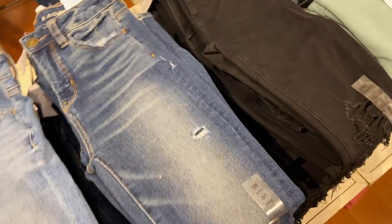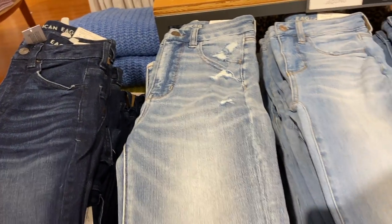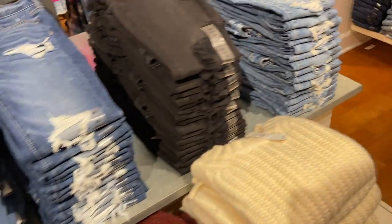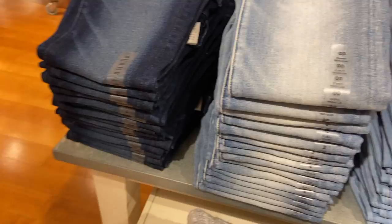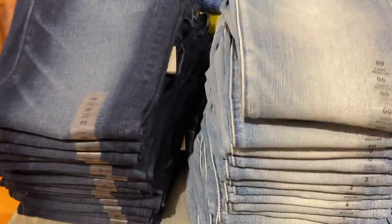Oh, that's kind of cute. Is the curvy dream jean? Oh my gosh, there's so many dream jeans. Dream jeans are pricier though. Which one do I want from here? I think we're gonna go with this one.